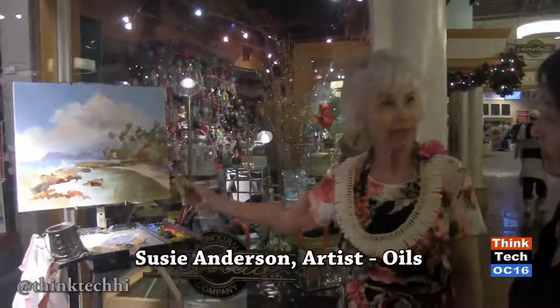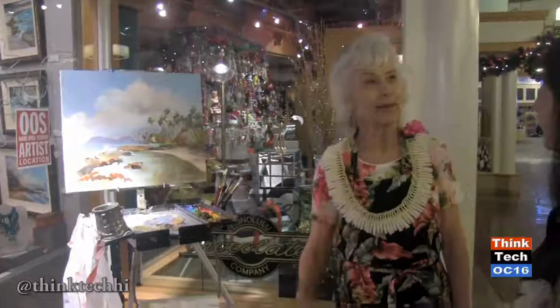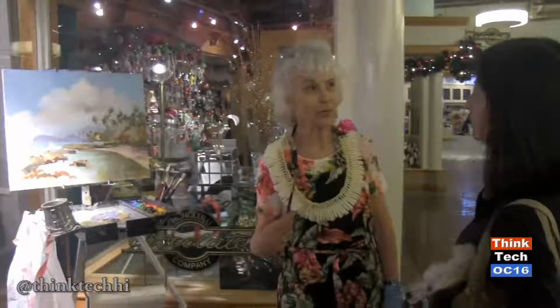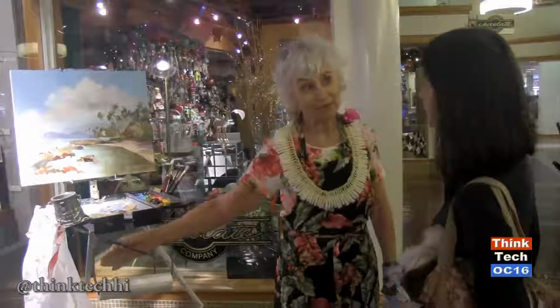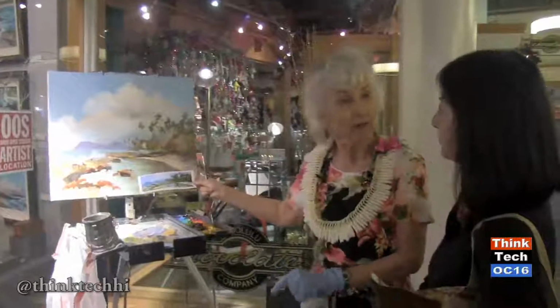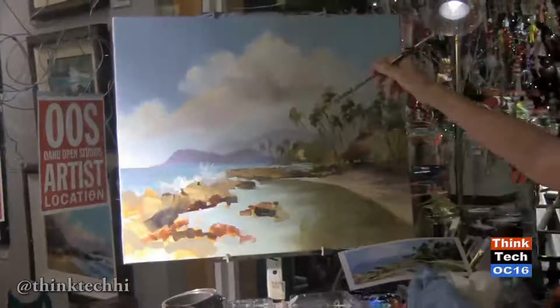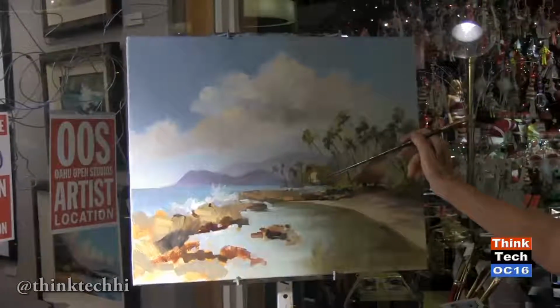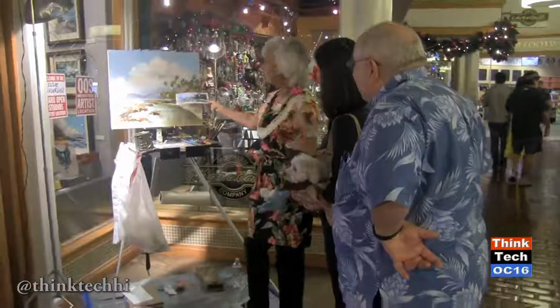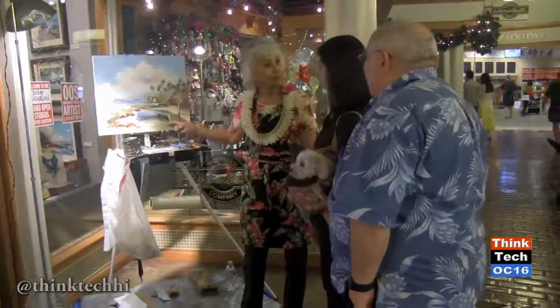I'm painting a painting that I started a couple hours ago of West Oahu, Ko'olina. I'm an outdoor painter by trade, so usually my studio is the outside. I've been doing this for about 14 years now. This is Ko'olina, the natural lagoons. A lot of people don't know that there are natural lagoons on the Kaena Point side of Ko'olina Hotel. I will probably work on this another hour, and then it should be done.